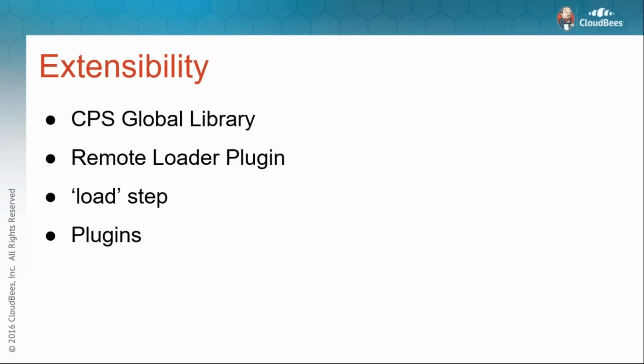Pipeline has a built-in load and also read file step. The read file step reads it in as text. I think there was an example of that on the DSL page that I showed before on that slide, and that will read in the file. You can actually view the contents, do whatever you want to with it.